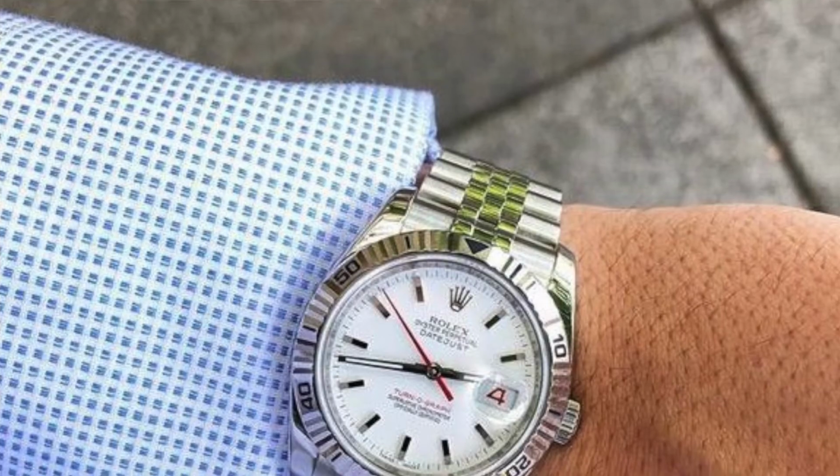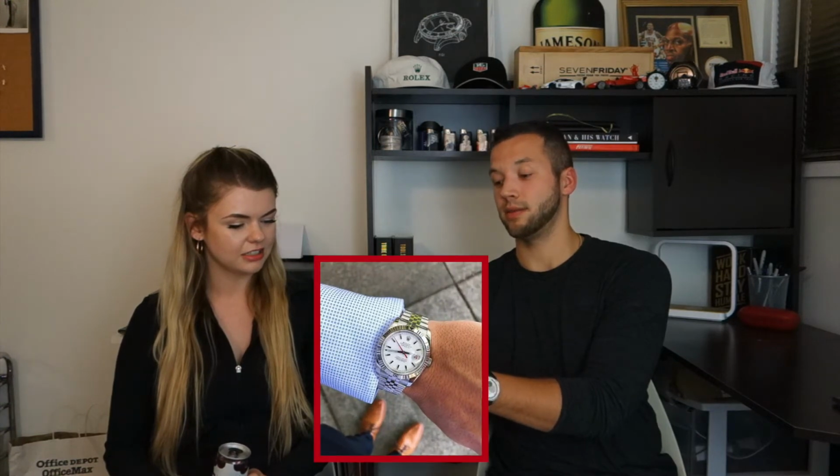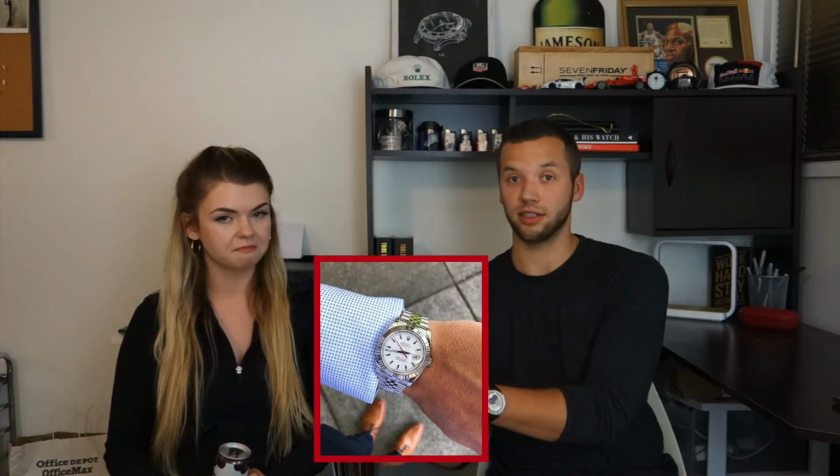Alright, this is the first watch. What do you think of this one, Mikey? It's very sparkly. Very sparkly. It's very shiny and glitzy. So just so you guys know, this is my Rolex Datejust Turnograph.